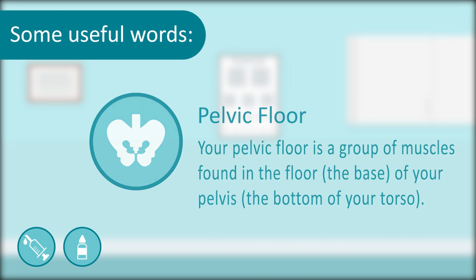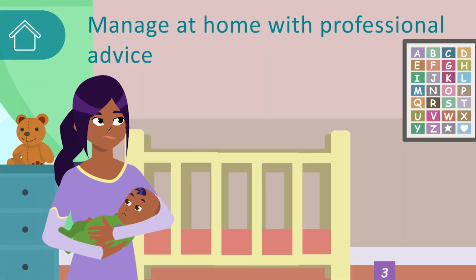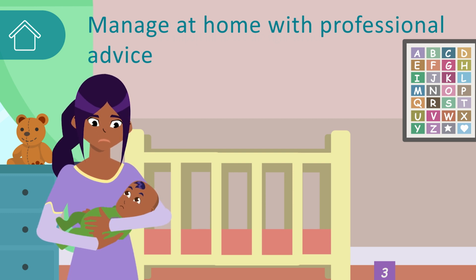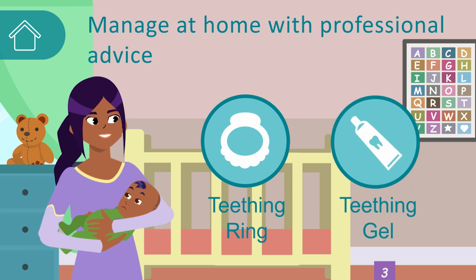Okay, let's begin. If your child is ill, there are different NHS services you can use based on how ill they are. Some problems can be managed at home by following the advice of your GP or health visitor. For example, if your baby is teething, you can give them a teething ring, or once they are 4 months old, some sugar-free teething gel.